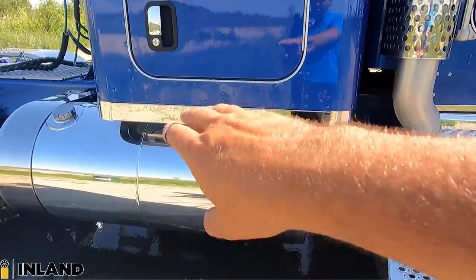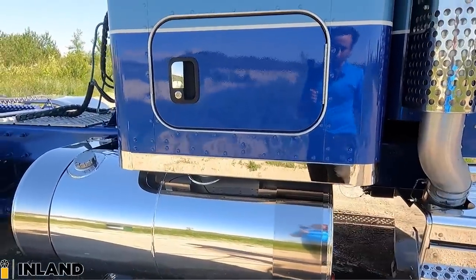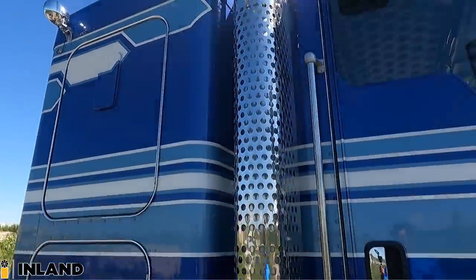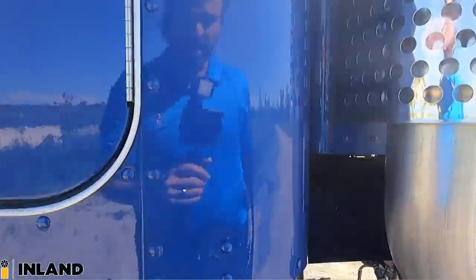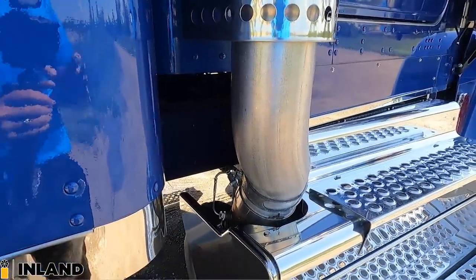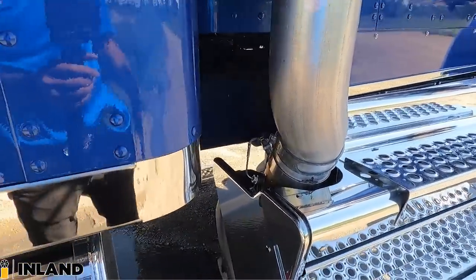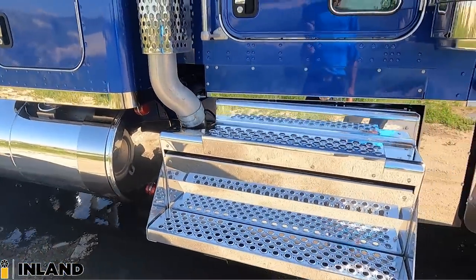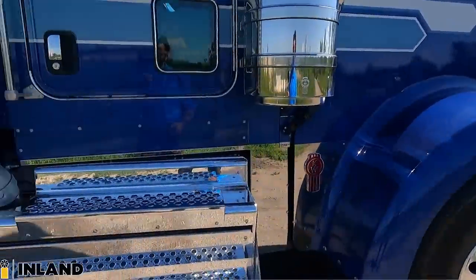Now over here, we have the shift lights as well, and we have the dual exhaust. Now on the flat glass trucks, the exhaust is only connected on the one side. Real shame, I really don't like that that's how it's done, but nothing we can do about that. That's just all to do with emissions, and it is what it is.